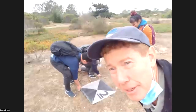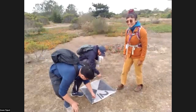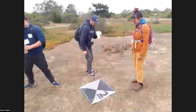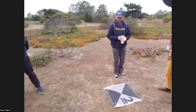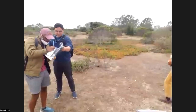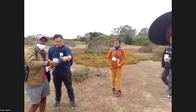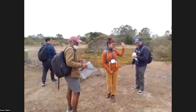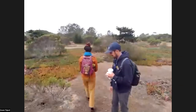Could someone in Zoom put in chat, just verify you're still hearing us. Thank you. All right, so we're right across from where the bench is. I want to spread out too. How many do you have, like three? Two. All right, so we got one down. We probably want one over closer to that side so we can get the full extent of our study.